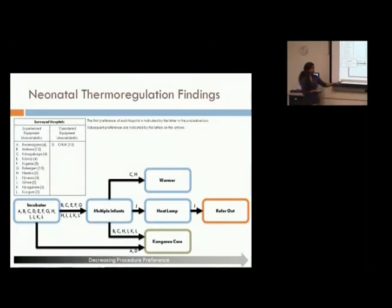I want to say one thing about kangaroo care. The specific population that we were looking at here is very low birth weight infants who are very young, very premature. And so for that particular population, all of the physicians I spoke with preferred incubators to kangaroo care, even though kangaroo care is very popular for other categories of patients.